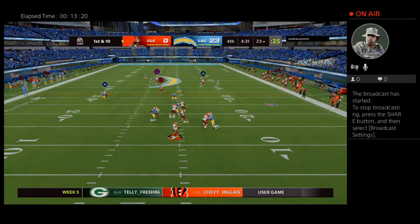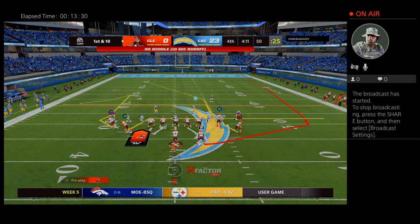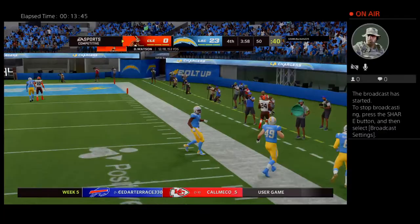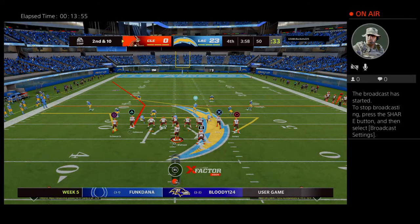Watson's throw pulled in by Schwartz. And he's brought down after a very nice gain. From the 50, it's Watson. Eluding the pressure right. Looking sideline, incomplete. At this point in the game, they've got to continue to try anything they can. They're still working at it, even though this one feels like a lost cause. Under 4 to go now as they come up on 2nd down.